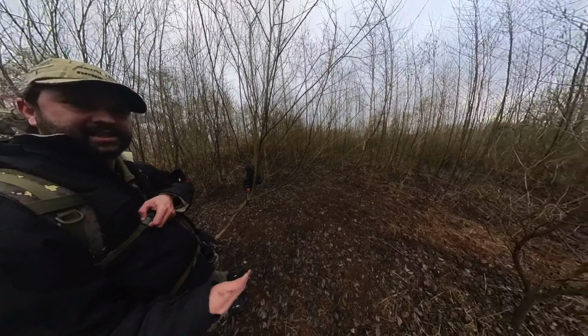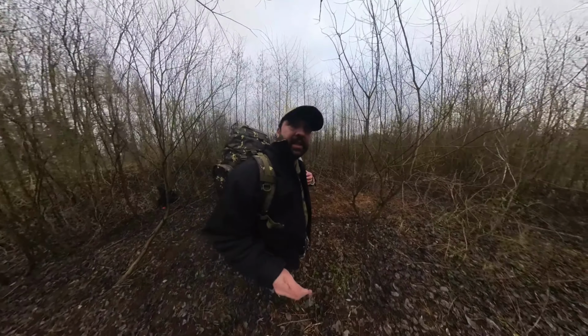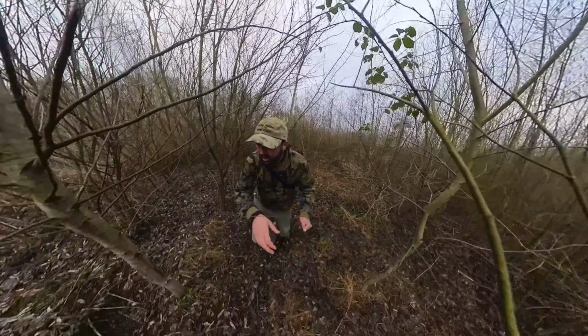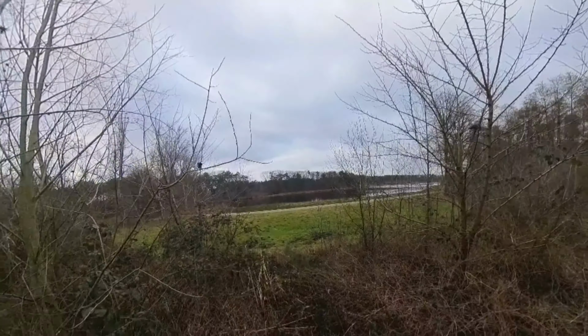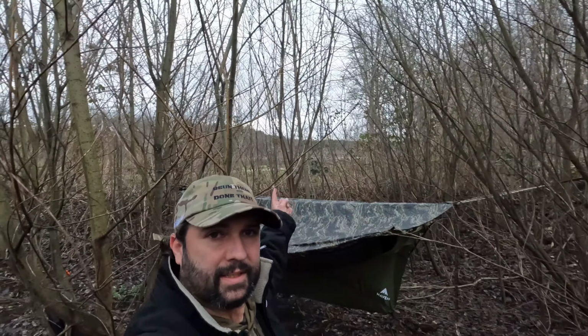I'm out of breath, but let me take this off first. I can show you why I picked this spot. Here's my camp. Behind it is the lake, the pond, and there are lots of geese, plenty of geese.